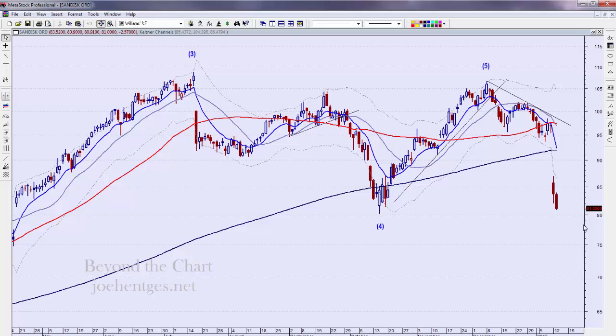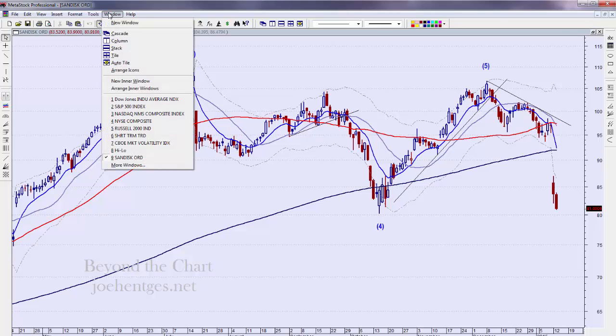That's my best take. And right now, there's nothing to do in terms of stepping in here. We'll have to see if we get any kind of a setup for a re-entry to the downside.